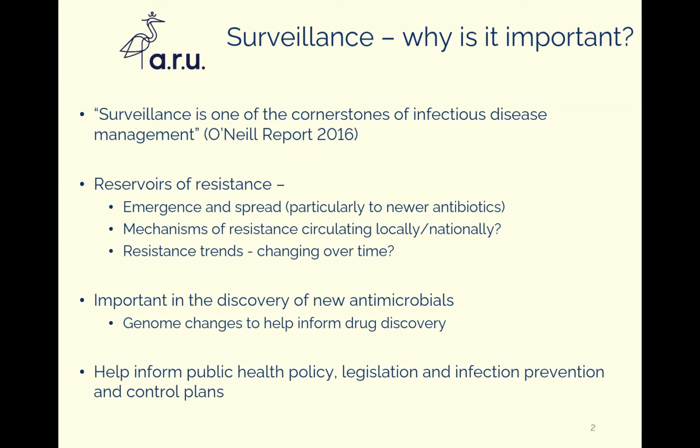So surveillance is one of the cornerstones of infectious disease management, which is mentioned in the O'Neill report. And the important thing for us is to look at the reservoirs of resistance. So we want to know what types of resistance mechanisms are circulating in the environment, and particularly looking at the emergence and spread of resistance to some of the newer antibiotics, because a lot of the surveillance studies so far don't tend to look so much at the newer antibiotics.